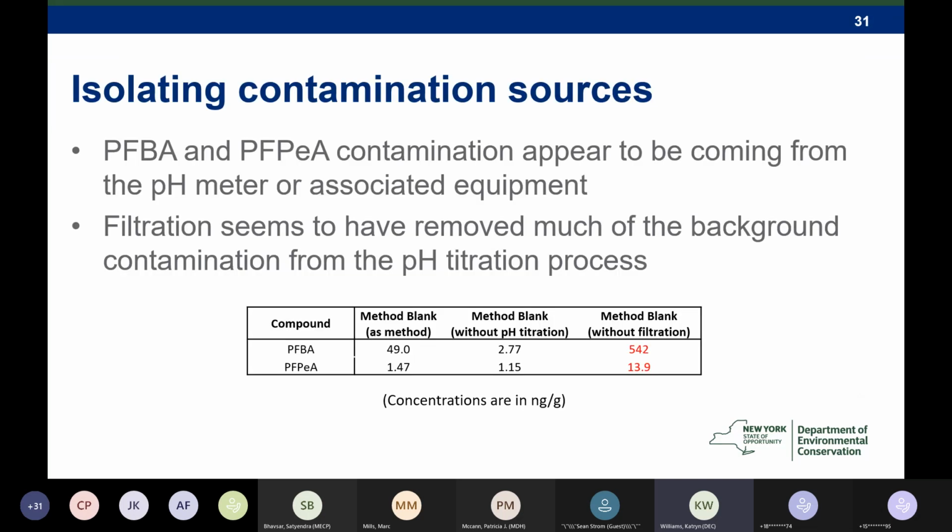This was also borne out in the method blank, which you can see in the table. Without filtration, it was 542 nanograms per gram, versus with just using our method, it was 50. But without actually using the pH meter, it was back down to 3 nanograms per gram. That's actually lower than that since then. And PFPEA had a similar thing happen to it.